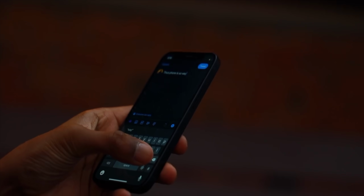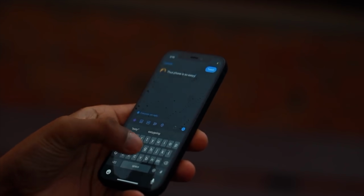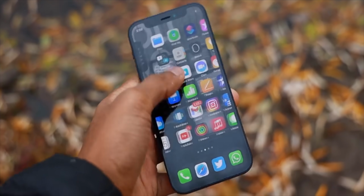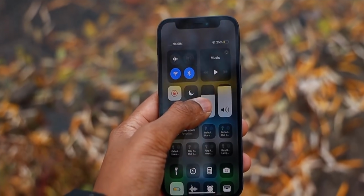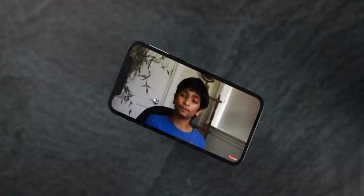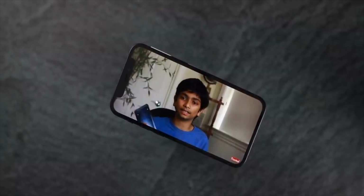One of the biggest sacrifices with the iPhone 12 mini was the battery life. No matter how much I tried, my phone would always die before the end of the day. Sure, MagSafe battery packs do come in clutch, but I sometimes forget to charge my battery pack, or sometimes I just forget it at home altogether.